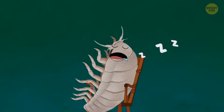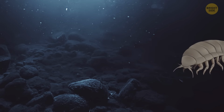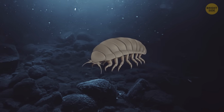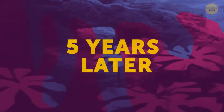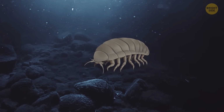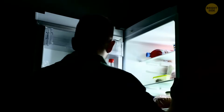And these fellas are really patient. Remember how we said animals down there rarely get food? Sometimes they need to wait for years to get a proper meal. That's why their metabolism is amazingly slow. They can go for 5 years without eating anything. Imagine that. I get hungry just talking about this.